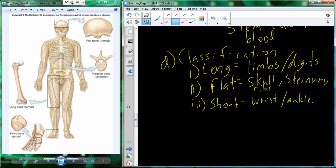I did say there's a fourth, and I can only be convinced that the fourth category is just simply because people got really lazy. They're like, well, long bones, flat bones, short bones. The fourth category is irregular bones. After you distribute all the bones into one of these first three categories, any bone that's left over that's not really long, not really short, not really flat, we just say, okay, they're irregular. Here's an example of one. It's a vertebra that's irregular in shape. Doesn't really have any of the characteristics for being long, flat, or short.